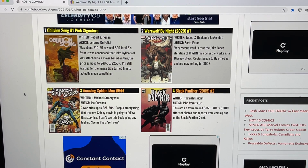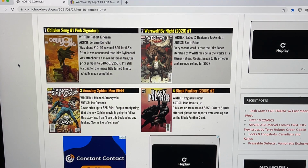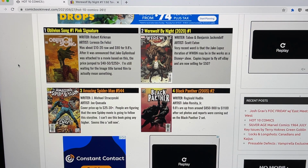Number 1 is Oblivion Song number 1, the pink signature variant. I think I have the regular cover. I don't think I have the pink signature variant on this book, but I do have the regular cover. This book is hot. I guess it just got optioned. I guess Jake Gyllenhaal is going to be playing the main character. So, of course, that will explode the value in the comic book world once they make that announcement. So, you probably see another move upward when the trailer drops.